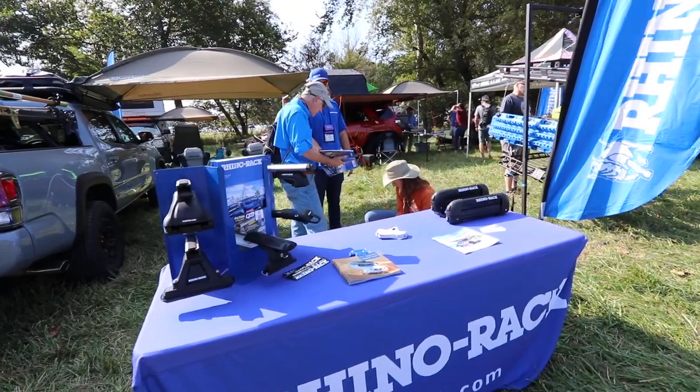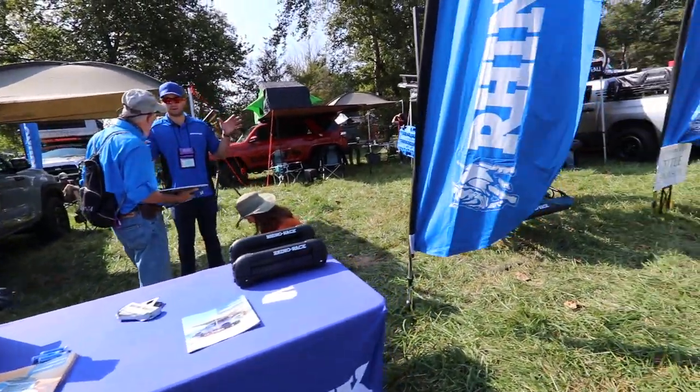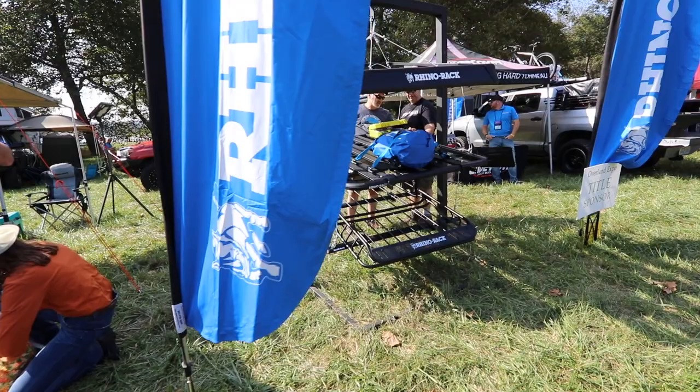Racks used to work once upon a time, and then car manufacturers started getting rid of the rain gutters.